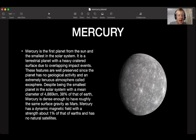Despite being the smallest planet in the solar system, with a mean diameter of 4,880 kilometers, 38% that of Earth, Mercury is dense enough to have roughly the same surface gravity as Mars. Mercury has a dynamic magnetic field with a strength about 1% that of Earth and has no natural satellites. So Mercury's gravity is the same as Mars, even though it's a very small planet, and it doesn't have any moons at all orbiting around it.